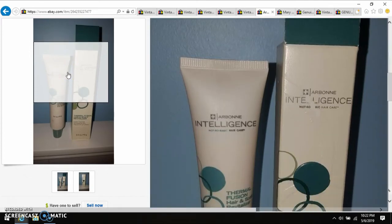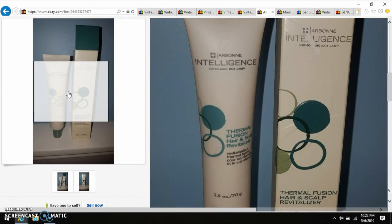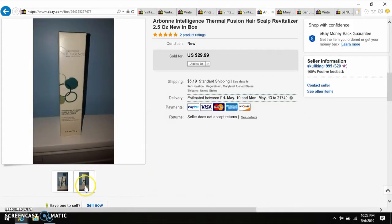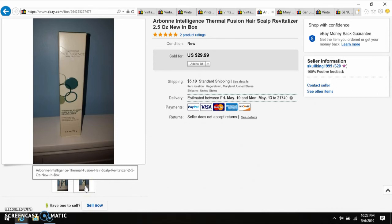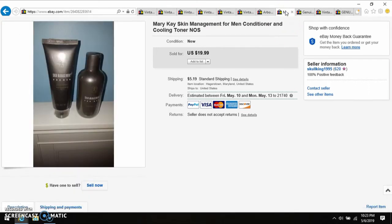This is by, you're gonna have to correct me if I'm wrong, Arbonne, or Arbonne Intelligence. It's hair care. It's a thermal fusion hair and scalp revitalizer. In the box, it didn't look like it was ever used. I think the pressure got to this bottle because when I opened it just to see if it was new, a little bit came out. Anyway, I paid 75 cents for this, and I did take a best offer of $20. I didn't think that was too unreasonable considering how little I paid for it. 75 cents into $20, I think that's a really good return on investment. So this did take a little while to sell, but I'm happy with the results of it.